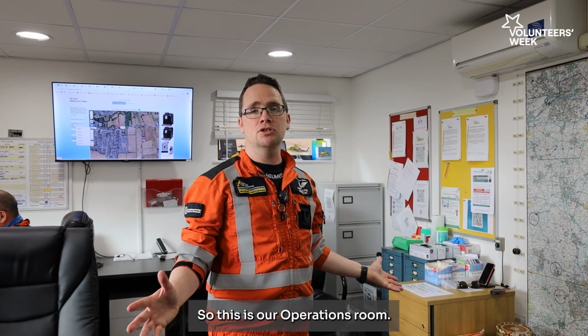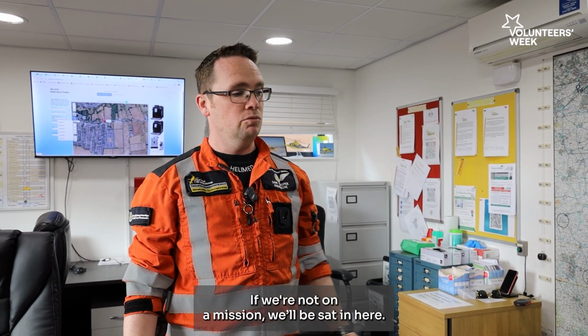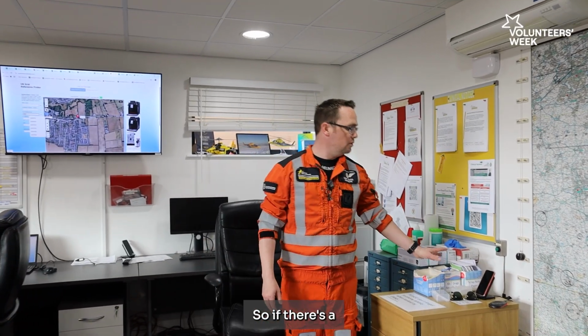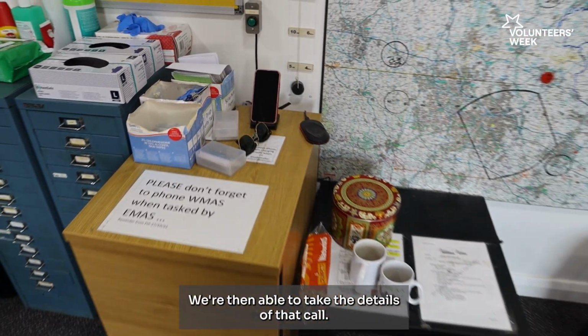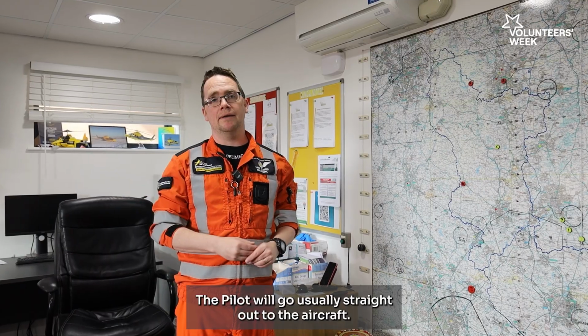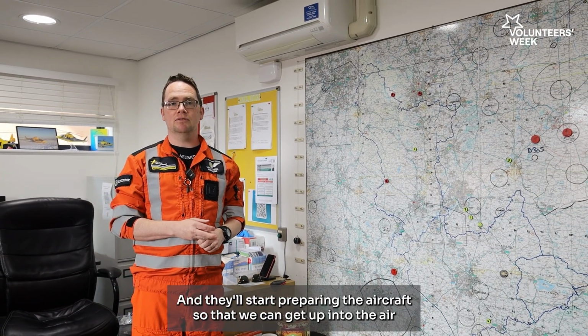So this is our operations room. This is where you'll find us most of the time. If we're not on a mission, we'll be sat in here. This is where the phone call comes in. So if there's a 999 call or they're requesting us, it comes through to this phone here. We're then able to take the details of that call and a couple of things will happen. The pilot will usually go straight out to the aircraft, and they'll start preparing the aircraft so that we can get up into the air as quick as possible.